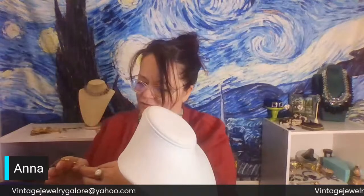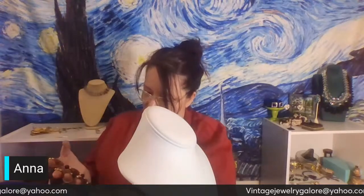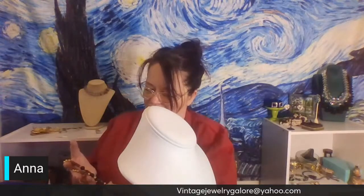Oh, this. I don't know what it is. Okay. But we'll do this next. Let's do this. This is gold-filled findings and pearls. And I don't know what this black is, but it looks like stone too. But I have no idea what this is. Anybody know what this is?